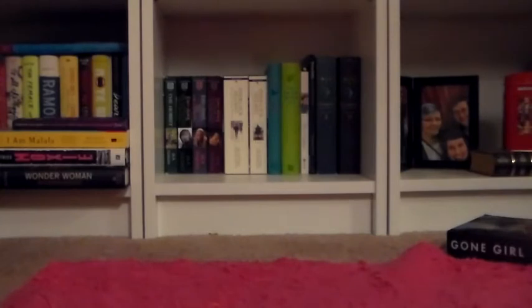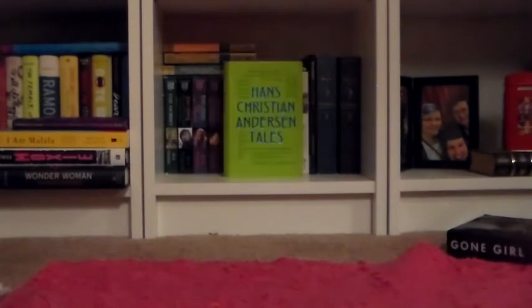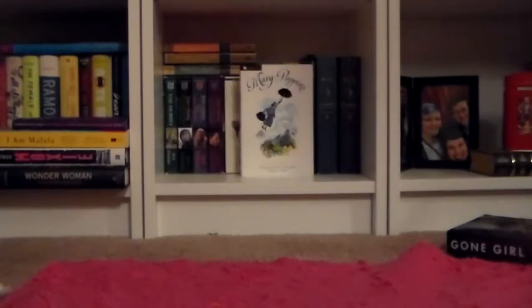And then I have the box set of all of the Sherlock Holmes novels and stories, and again, really hard to get in and out of the box, but there's two volumes, volume 1 and volume 2, and again it has all the novels and short stories by Sir Arthur Conan Doyle. Sense and Sensibility by Jane Austen, and Hans Christian Andersen tales, and both of these books are Word Cloud Classics. Mary Poppins by P.L. Travers.